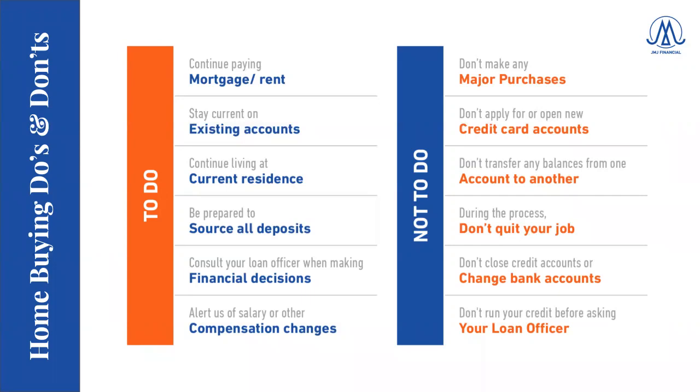So always, any big things that come up, just let us know. 9 times out of 10, we can work it out, or we can tell you to wait a couple weeks to make this big change, or we can help you through the process.